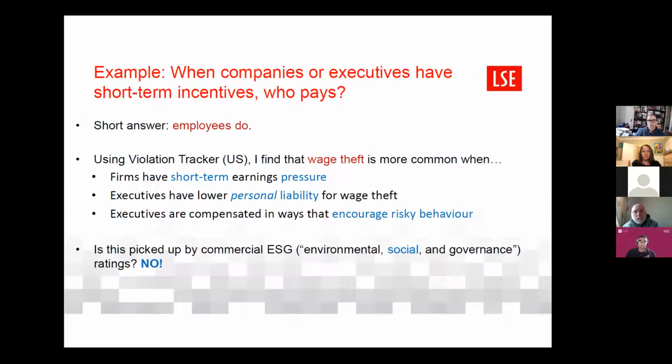I've got some work out there on when companies or their executives have short-term financial incentives. For example, a company wants to meet an earnings target at the end of the quarter, or the end of the year. An executive has a bonus plan where they get a bonus if the company earns a certain amount of money. When companies have these kinds of short-term incentives and the desire to make a quick buck, who pays for it? The short answer is that at least in part, employees do. And how they pay for it is through wage theft.